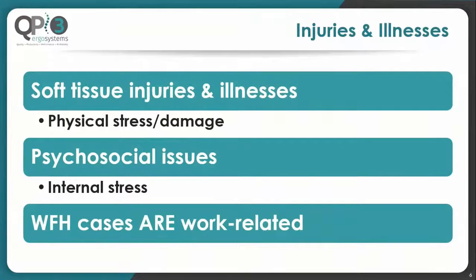And so what happens is there's physical stress and damage to the muscles, tendons, and ligaments of the soft tissues and joints of the body. And that's generally what we deal with in ergonomics. Now, psychosocial issues are stress-related issues. A person gets tense, they've got external things that are bothering them, and they tense up and their blood circulation goes down, and they are actually more susceptible to injuries and illnesses.